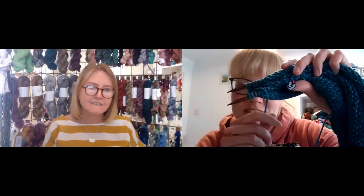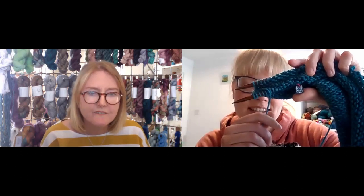So very nice. Yeah, I got another little stitch marker from Yarnistry. It's a Studio Ghibli themed one, and it's a cat from Kiki's Delivery Service. Oh, it's very cute. So, that's all my knitting for this week.